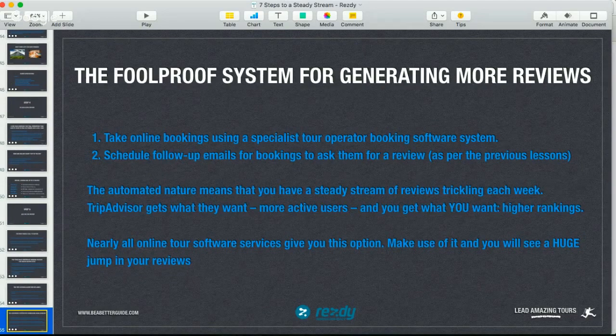So, the foolproof system for generating more reviews: take online bookings using a specialist tour operator booking software system. Many of you are using Resd, and obviously we're partnering with them for this workshop, so you know all about this. If some of you are still hesitating on getting a booking software system, this is one of the main reasons why I honestly think you should, because you can schedule automated follow-up emails for bookings and ask them for a review. The automated nature means you have a steady stream of reviews trickling in each week. TripAdvisor gets what they want, more active users, and you get what you want, which is higher rankings.